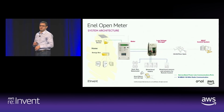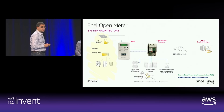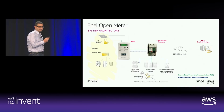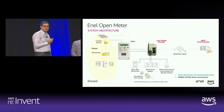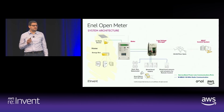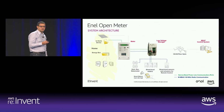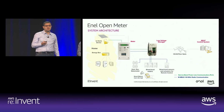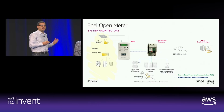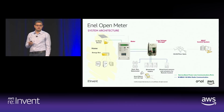This is the architecture of the smart meter 2.0. In the overall architecture, we have different components, not only meters. The main are in red. So we have meter, low voltage manager, and BIT, our central system. Let's start from BIT. It's installed in cloud and manages the communication with devices, mainly collect data from them and execute configuration on them.